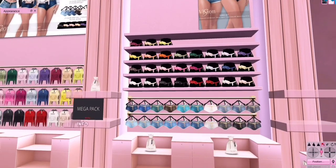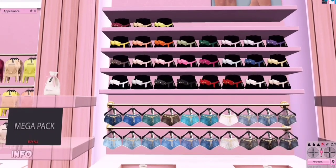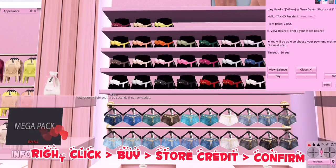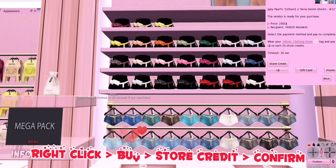Okay guys, here at Vision Store, this is how to use your gift credit at Vision Store. Right click the item, buy, store credit, and then confirm.